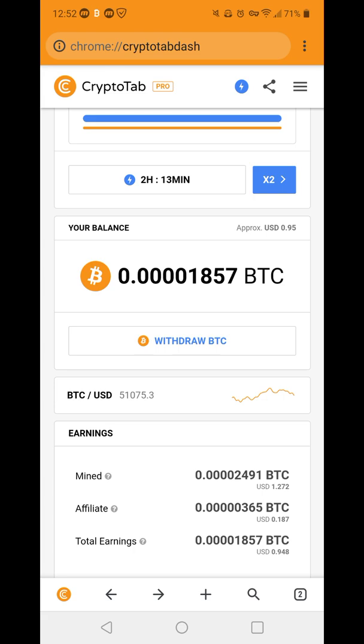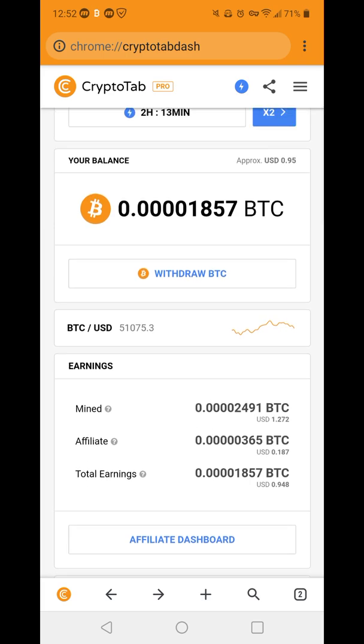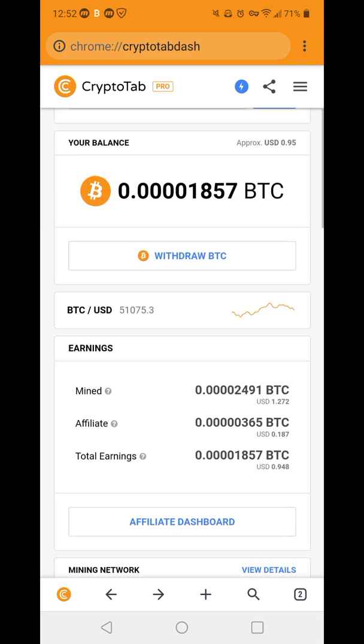It has the feature of being able to mine faster. You do have to pay for that, but there's also the feature of being able to put CryptoTab browser on any other device and mine, and by doing that, you will actually mine faster. So I can have it on my phone, my laptop, my computer, another phone. It doesn't matter. If I log in, I will see my balance start to go up a little bit quicker.